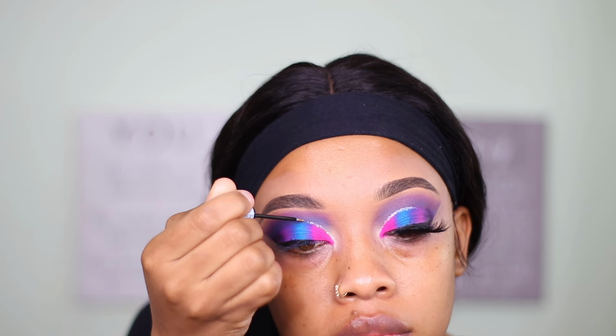As I'm using my e.l.f. all over face brush, or is it an e.l.f. foundation brush? One of those e.l.f. brushes, guys, and I'm just adding that foundation, and we're not dragging the product all over. We're just tapping the product and putting it into our skin.